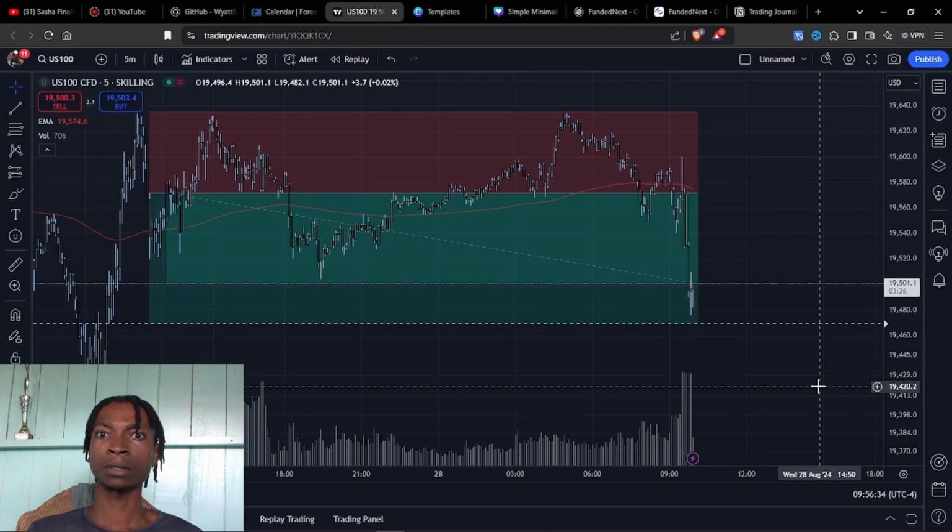Because more often than not, you can have a little retracement before a point of interest, and then you can have a shoot to that point of interest, beyond that point of interest. So it's just up to you to remain disciplined at all times.